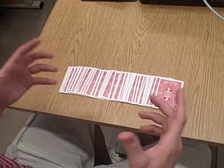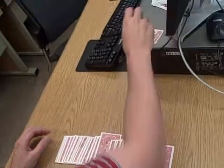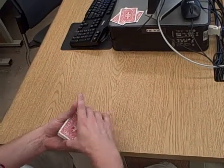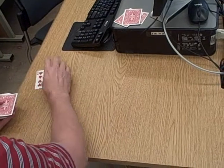Okay, today we're going to do a card trick. What I'm going to do is pick 3 random cards out of the deck, and we're going to play these cards out and predict what 3 cards are in there. Shuffle these up a little bit and we'll start.